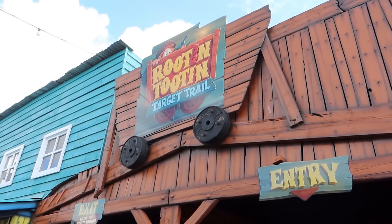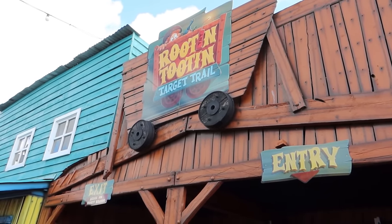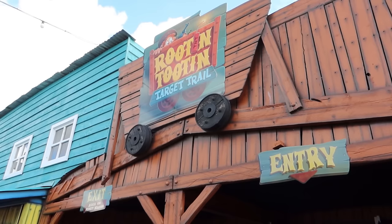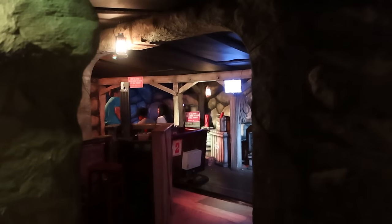Yeah, there is a dark ride. It's called Route Intuitin' Target Trail. Comment down below if you did this when it was Hobbs Pit. Used to be a scare experience with the dark ride transit system itself still in there. But yeah, we're going to give this a go. Now it's an interactive shooter. Oh, it's a slow mover, this one. We've been waiting about 30 minutes and we're here now in the station, which is themed to this cave, of course, discovered by the mine workers. Let's go and ride. And we're off.